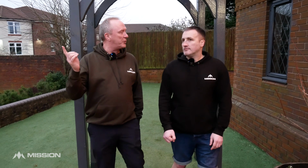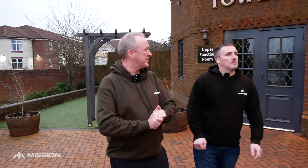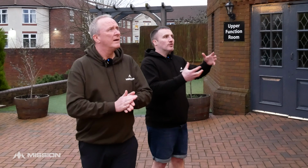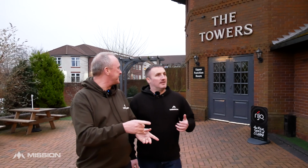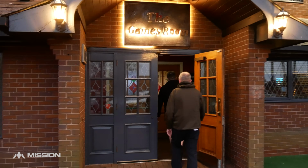We're here in Mansfield at the Towers. Alton? No, that's in Stoke. We're in Mansfield. I think we're still in Yorkshire, are we? Anyway, this looks big from the outside. Some places you go and it's deceiving, isn't it? It looks like it's going to be small and it ends up being massive. This looks like it's going to be massive. Imagine if we get inside, there's one tiny board in the corner. Is it a TARDIS? Who knows? Games room. That sounds like the right place for us.